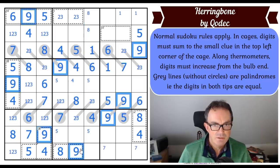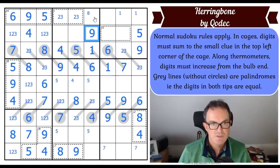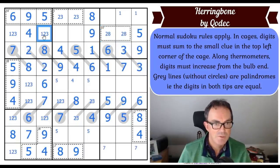9 as well. Yes, I can do all the 9s. This square here has to be a 9, which makes that square an 8. Oh, that's beautiful. Okay, now where does 8 go in this box? It's got to go in the 10 cage. So that's a 2-8 pair, and that means that square's a 3, that square's a 3. 2 and 2 go into the grid.